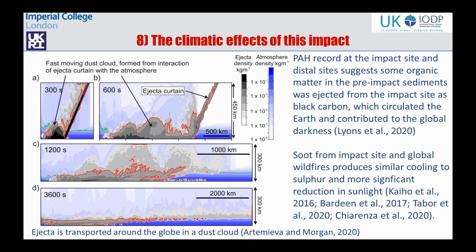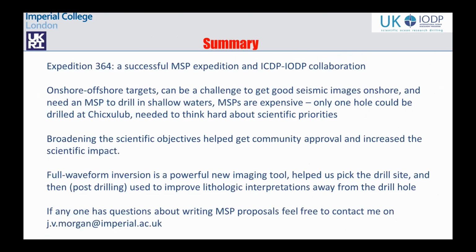And then soot from the impact site and the global wildfires probably produced similar cooling to the sulfur, but a more significant reduction in sunlight. So we would have reduced photosynthesis, making it likely to be one of the main drivers of this mass extinction.